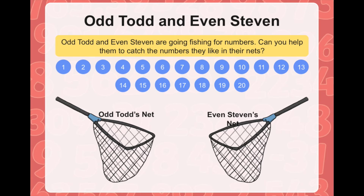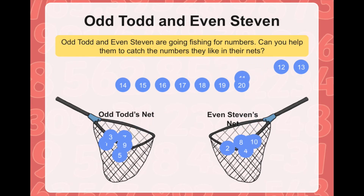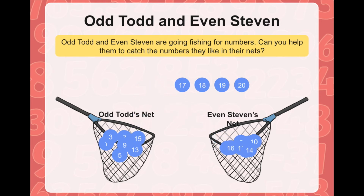Okay, so let's look at the answers together. 1 is odd, 2 is even, 3 is odd, 4 is even, 5 is odd, 6 is even, 7 is odd, 8 is even, 9 is odd, 10 is even, 11 is odd, 12 is even, 13 is odd, 14 is even, 15 is odd, 16 is even, 17 is odd, 18 is even, 19 is odd, and lastly 20 is even. So well done if you separated those into the odd and even numbers correctly for Odd Todd and Even Stephen.